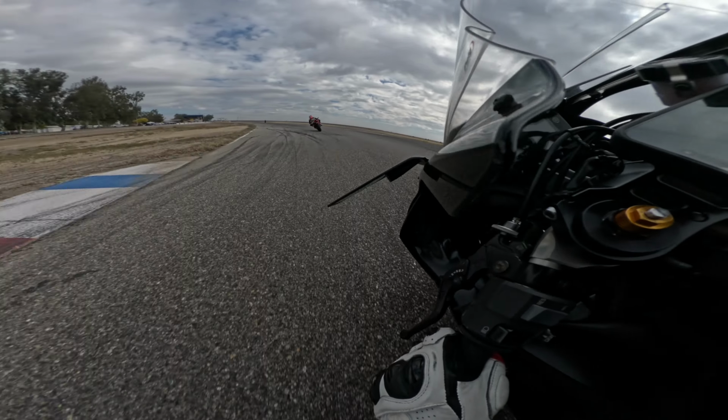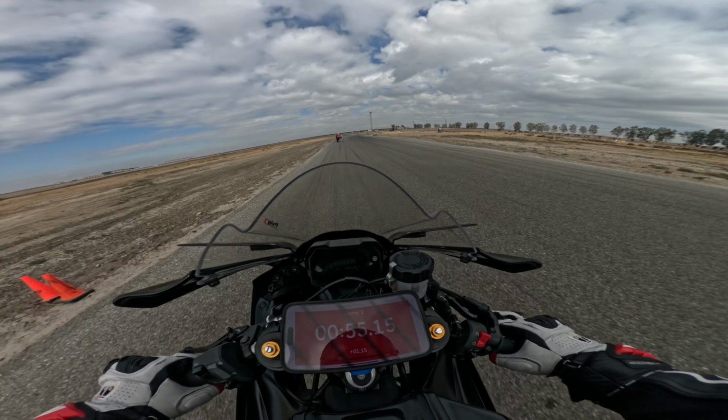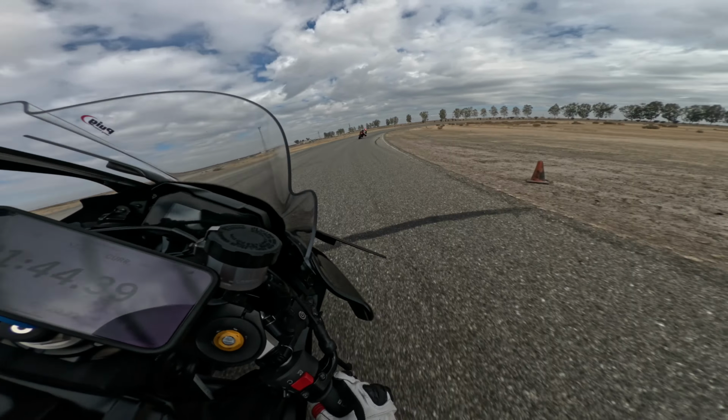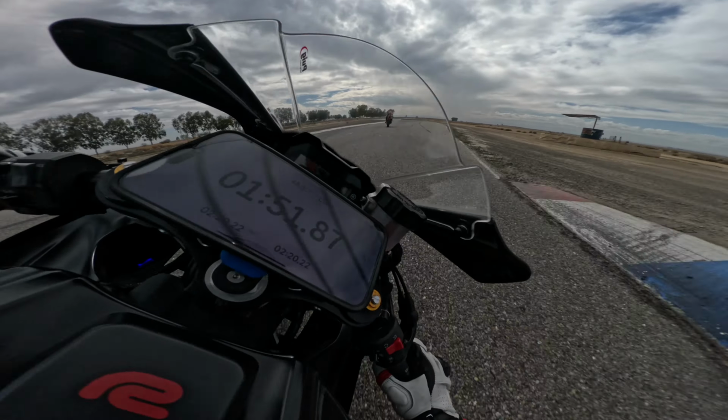He rode slow for me and exaggerated and tried to show me with his hands what I should be doing on the track. So I got to learn on this first run with him exactly how and where to put the bike while I was on the track.